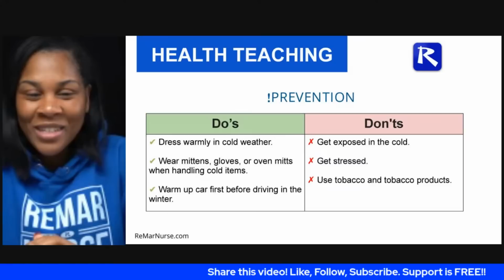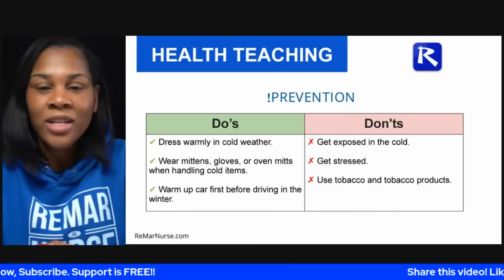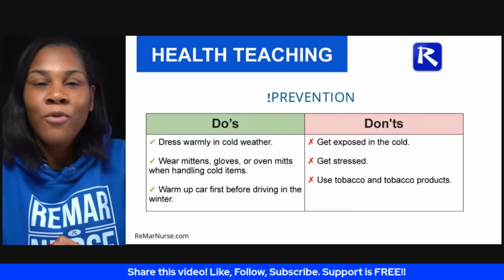So those are teaching points. Things that we don't want our patients with Raynaud's disease to do is get exposed in the cold, endure stress that is avoidable, and avoid using tobacco or tobacco products, which are vasoconstrictors. Well, that just makes sense.